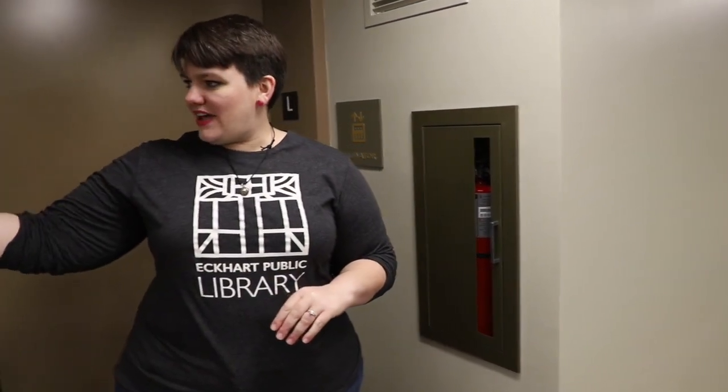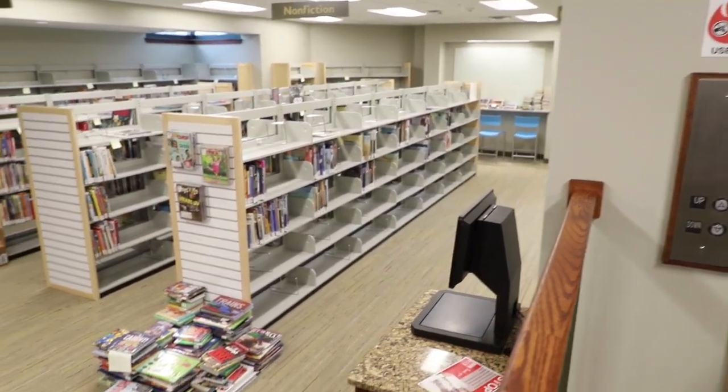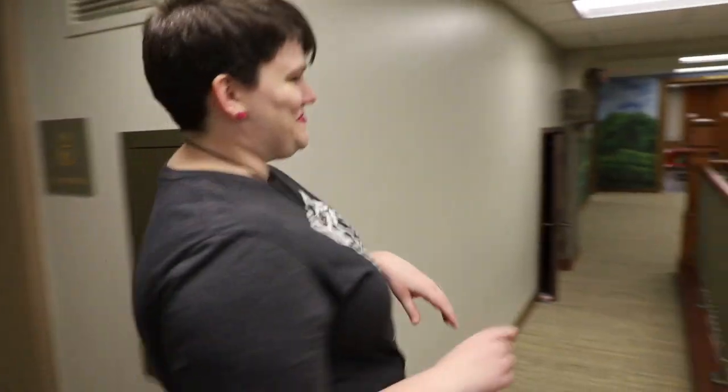Also in the children's department, we actually have 2 different levels. We have a double-sided elevator, and one side gets us down to the main level here. The other side gets us up to our secret garden level. Yes, the secret garden survived and is thriving as a wonderful new space.